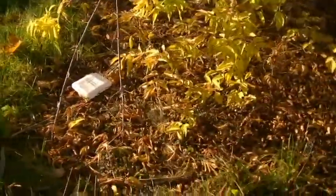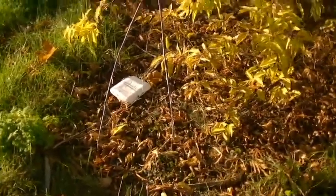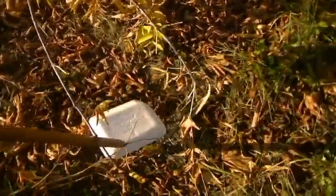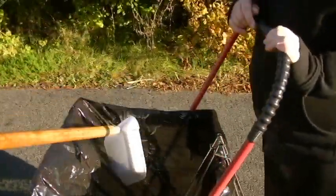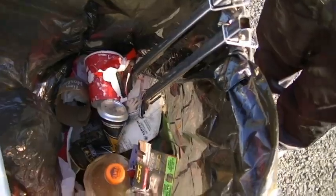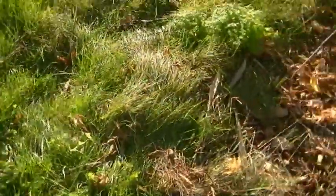Okay, there's something here. That's like a foam container. I'll put my wrapper in the garbage. Let's see. Yeah, this is a foam container. Over here, you see that wrapper. And Phoenix put his Kit Kat wrapper in there. All right.